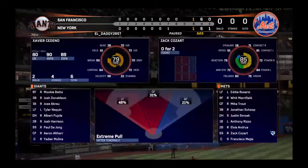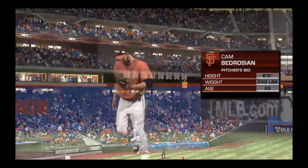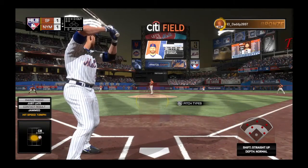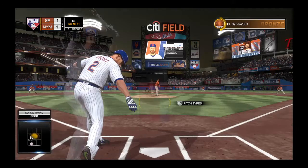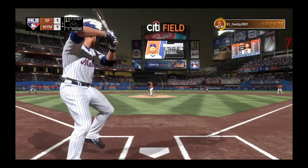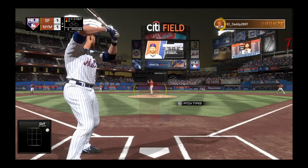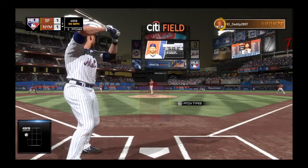Here's the shortstop, Zach Kozar. 0-for-2 on his line thus far. Cam Bedrosian is on to pitch out of the bullpen in the bottom half of the 8th. Now pitching for the Giants, number 32. Swing and a miss, and he's behind 0-1. Here's the 0-1 pitch. And there's ball one. 1-1. Here it comes. A fastball that just misses inside.